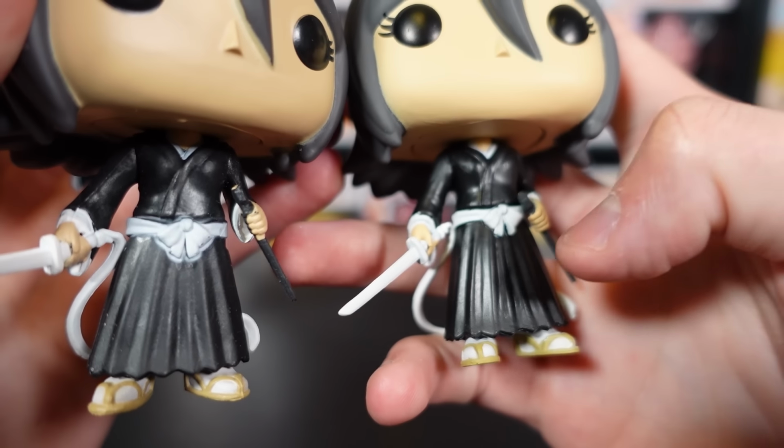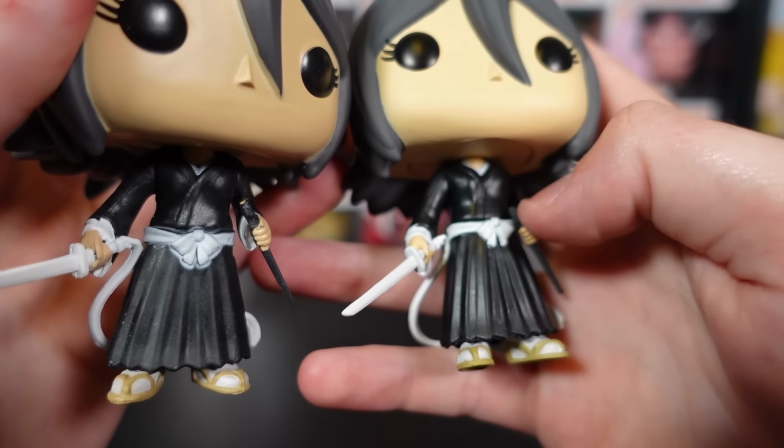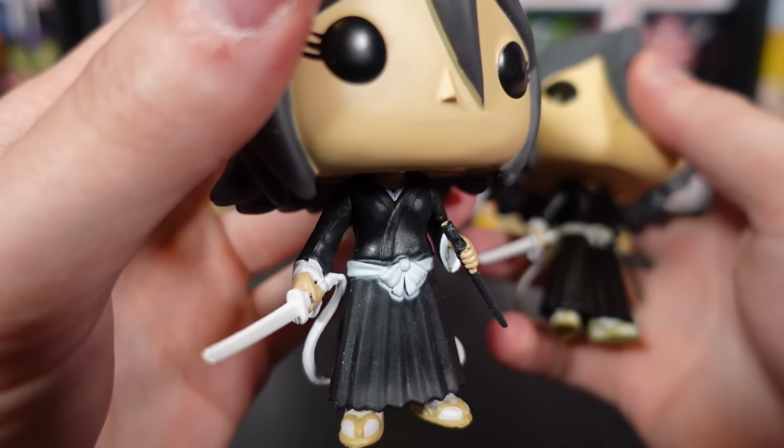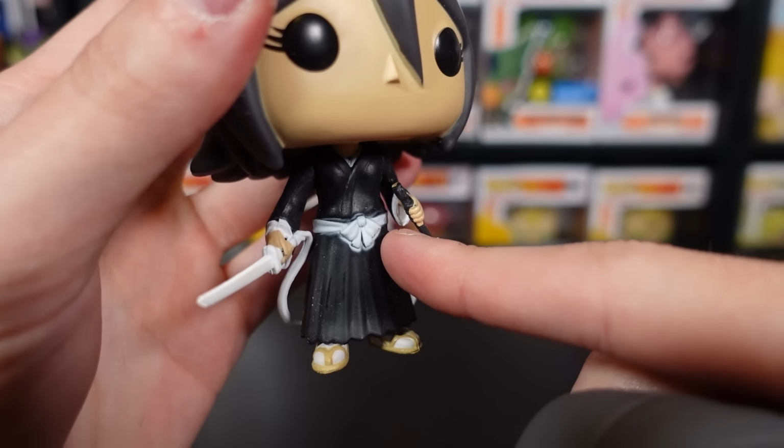I don't know if you guys can see this, but on the real one, she doesn't actually have a gap between her hip and the sword sheath, but on the fake one, there's a huge gap you can see between her arm. Something else you can notice is with her sword there. It is actually shorter in the fake, as well as kind of thicker, and in the real one, it's a lot thinner, longer, and it's a darker color. But again, with the lights, you can't really see the color difference.